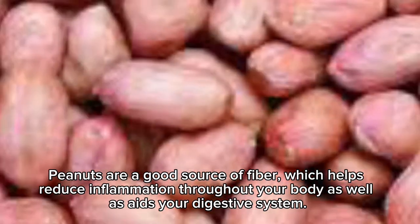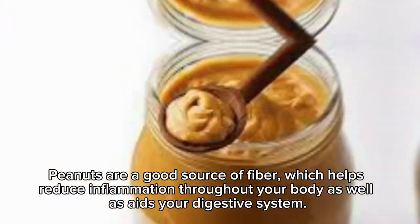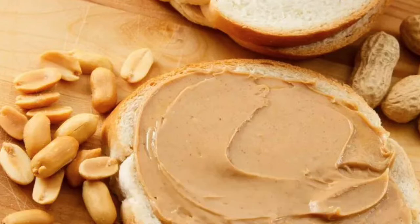Peanuts are a good source of fiber, which helps reduce inflammation throughout your body as well as aids your digestive system. Research has demonstrated that for older people, eating peanut butter may help lower the risk of developing a certain type of stomach cancer called gastric nonclear adenocarcinoma.